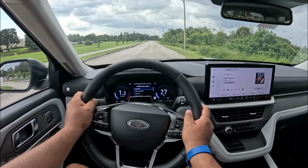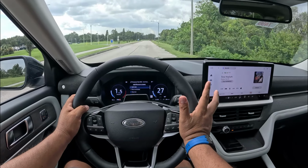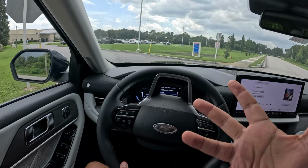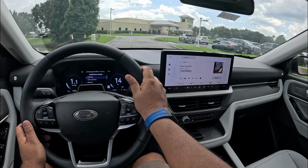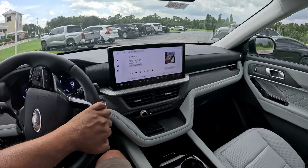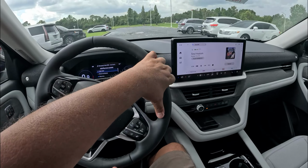But I guess coming to a conclusion, I really like this Explorer quite a bit. I really liked them before, and this is basically a mid-cycle refresh, but definitely they've done a really good job in making this a much better SUV for sure. Good power, good towing ability, a lot of good interior as well. Love this interior, and the ergonomics are really good in this. And of course, the technology that Ford's now including in this Explorer.